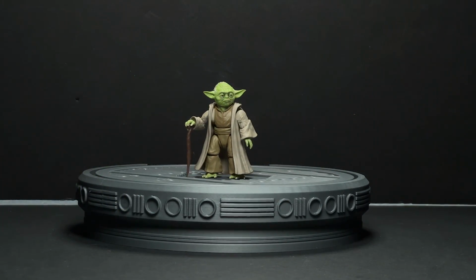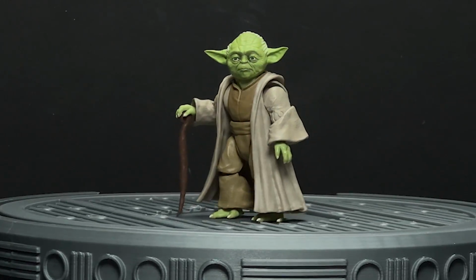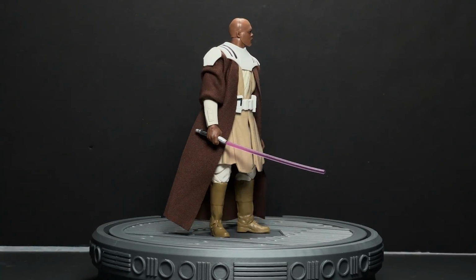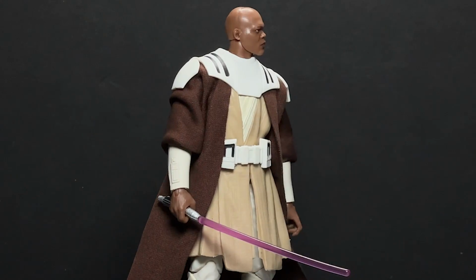I've mentioned the Figuarts Yoda many times, and I've used this figure on almost every one of the shelf series that I've done because obviously Yoda shows up in a lot of media. I really can't recommend this figure enough. I know he goes for over $150 in the aftermarket now, but I think he will hold his value, and I don't think you'll regret buying that, even if you have to skip a few other Black Series figures in the meantime.